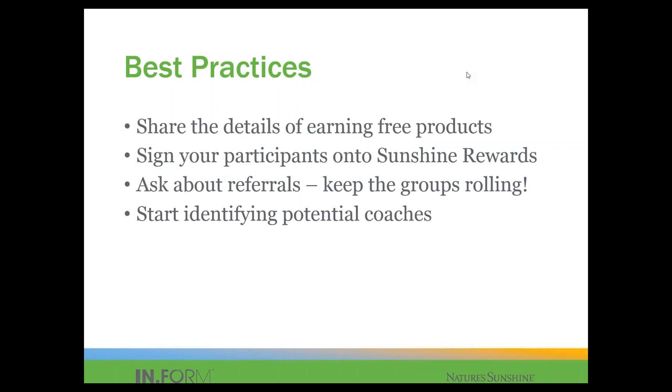Sunshine Rewards is kind of an easy sell, especially with this new program. Because if they're going to be participating in it for 3 months and doing the new system packs, it's just an easy sell because for the 3 months, they get free shipping and your order's over 100 guaranteed. And then after the 3 months, almost always all my participants stay on Sunshine Rewards or join sometime throughout the IN.FORM program. Because with the 13 weeks, you really have time to teach them how to use Nature's Sunshine products daily. So you talk about different uses and different things like that, and you get a little into targeted care. So by the end of the 13 weeks, you have that great relationship with them, and they trust the products, and they know the products, and they're able to easily order over 100 a month, and it's easy to keep them on Sunshine Rewards.